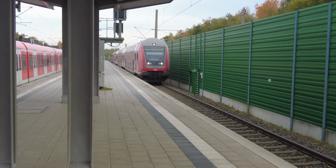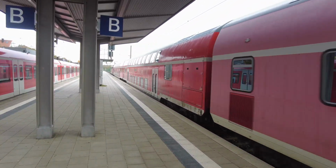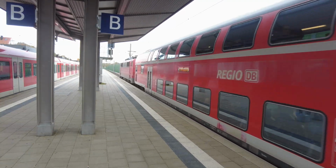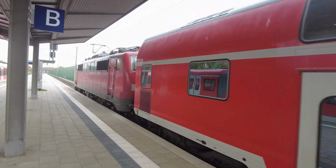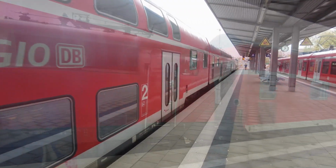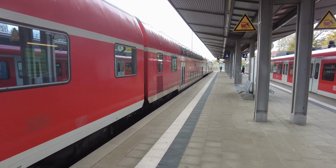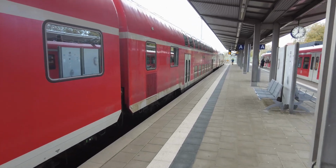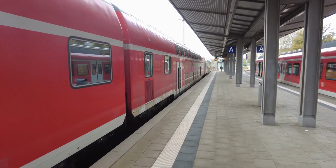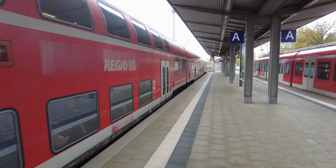RE1, express regional train from Nürnberg to Munich. It's a very short train today. Just 3 cars and the locomotive. And it will go again in a second. Double-decker regional train. The conductor was very nice and asked me, "You want to jump on the train?" I said, "No, thank you." Then she closed the doors and the train is going on. Next stop will be Dachau and then Munich Central Station.